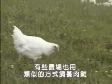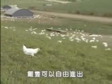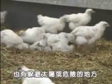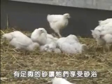There are similar farms for the meat or broiler chickens like this one. The chickens are free to roam and to go in and out of the shed. Shelters are provided where they can hide from predators and get out of the sun. There's plenty of dust to dust bathe, which they seem to enjoy.